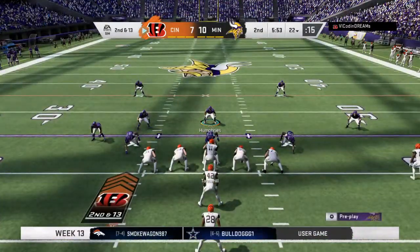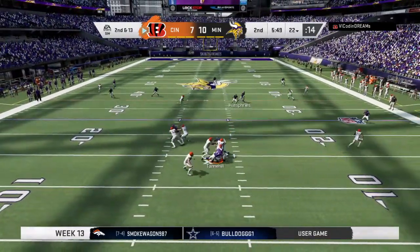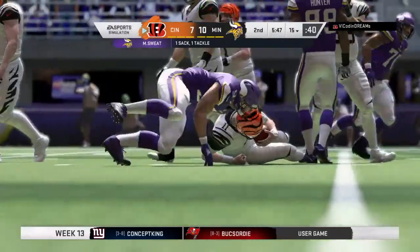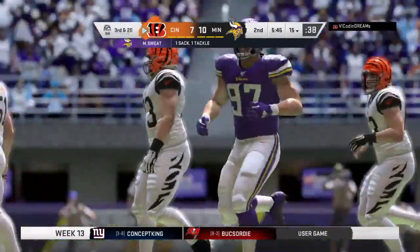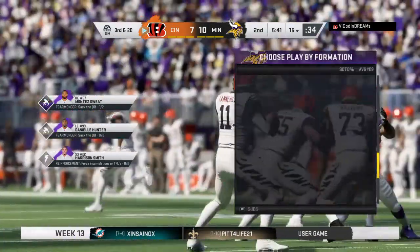A 3-yard loss to start the drive. They'll look to make that up and then some on 2nd and 13. Nowhere to escape, and he goes down. Montez Sweat racking up sack number 12 for him on the year.